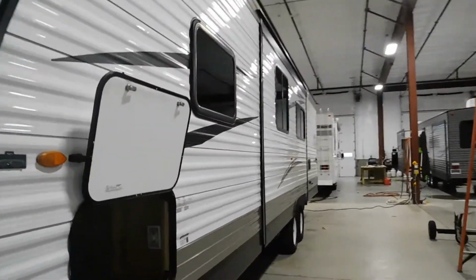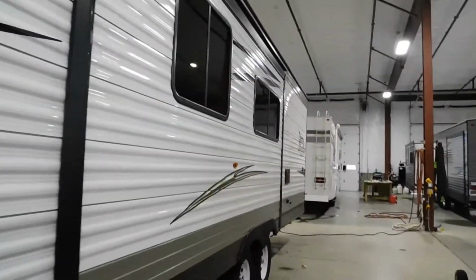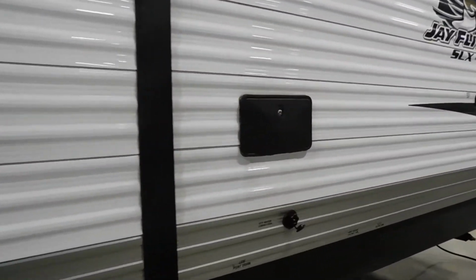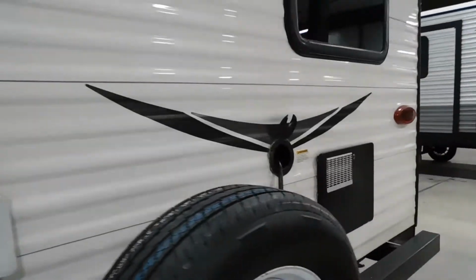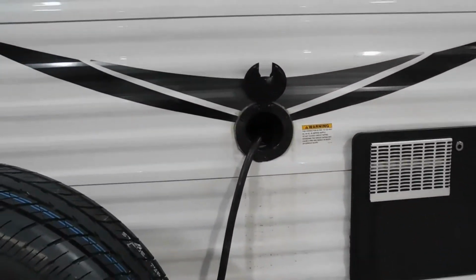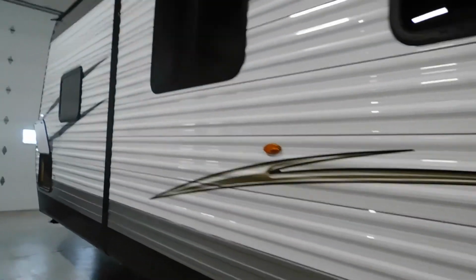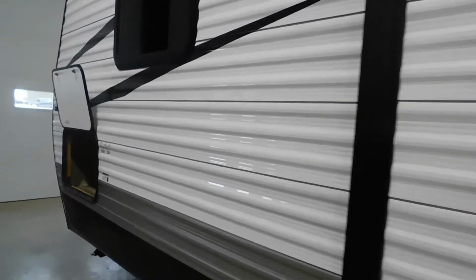I also want you to think about where your water and electricity hookups are. Your water is going to be at the rear of your off-camp side, a city water connect there for plugging into the park's supply. Then your power is on the rear of the unit, stored inside. So park accordingly so you can utilize the facilities at the campsite. Once you've arrived, you unhook your hitch. Our hitch man will go over doing that with you.